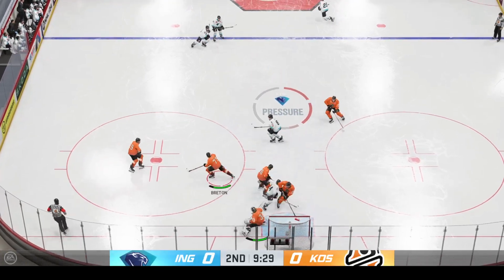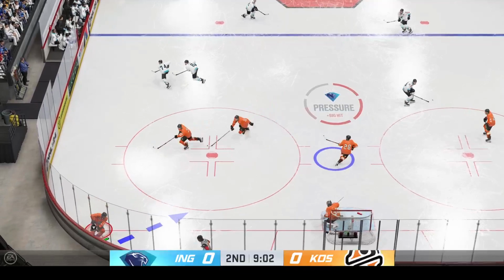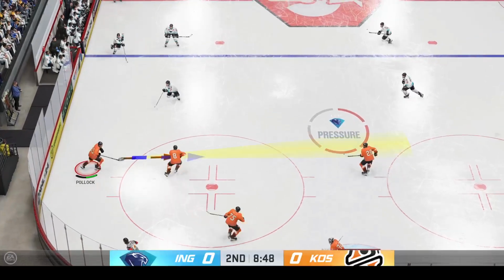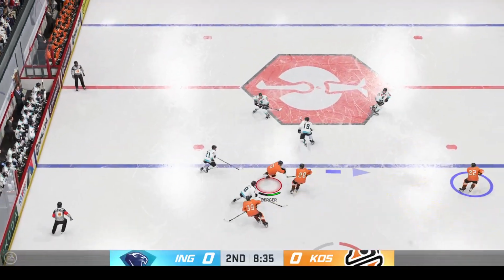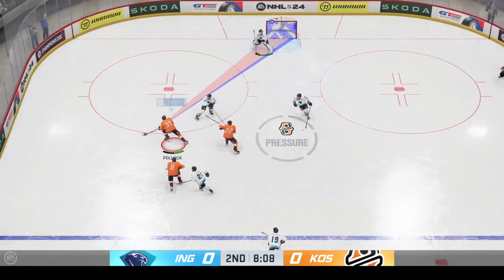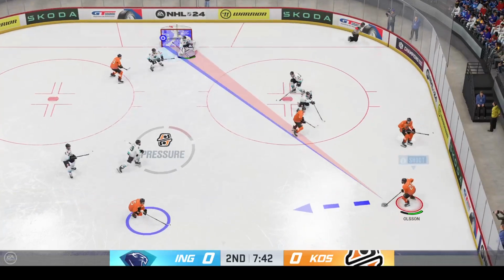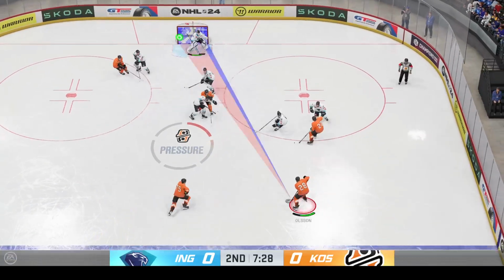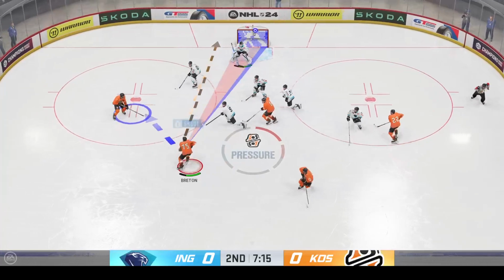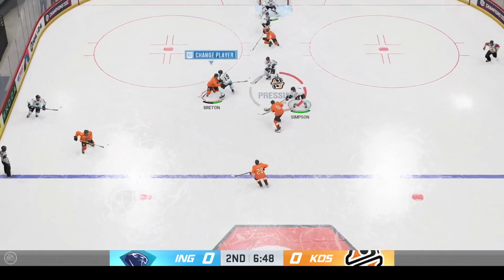Well, this is an incredible save, James. It's anticipation as well. Recognize that the shooter is in the low slot, getting in front of it and making the save. Gaining speed through center, and here they come on the attack. Takes the feed at the point. And he takes the pass. Rocks him. Ingolstadt's got a hold of the puck.